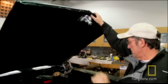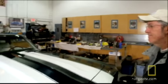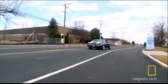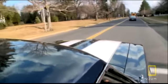I guess we've done as much as we can do. Ready to go. See what happens. It's time to take the Camaro back to its roots. Today, Alan's out to validate the Z28's high-performance credentials.